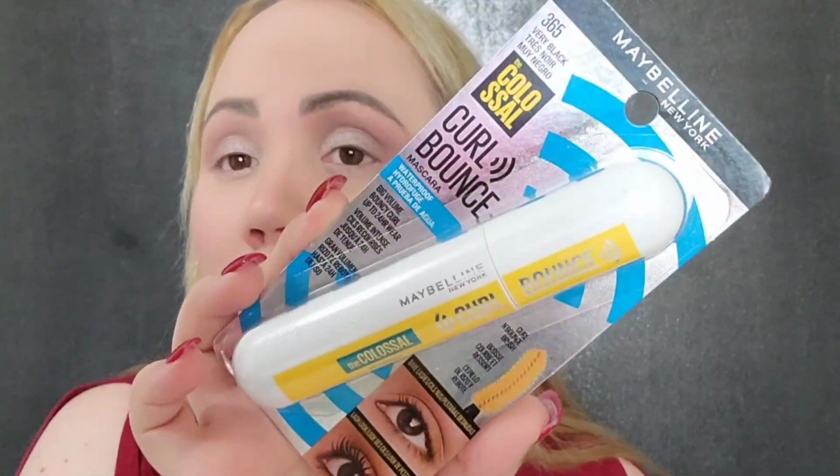I have a new mascara from Maybelline, which is one of my favorite brands for mascaras, Maybelline and L'Oreal. This, I guess, is like another version from the Colossal. This is called the Colossal Curl Bounce Mascara, and I'm telling you, I love this packaging. I've been obsessed with the Air Volume Mascara.